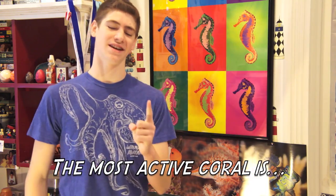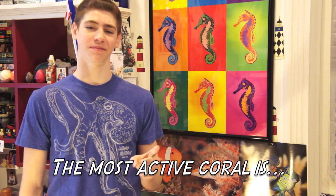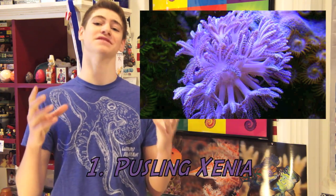Number 1. The number 1 most active coral for your reef aquarium is the pulsing pom-pom Xenia. Some of you might be looking at me like I'm crazy just because it's a weed, but it is incredible. These are also colonial animals with multiple stalks, polyps attached to any type of substrate. The 8-tentacled polyp pulses or moves, and they think that it's because it's disposing of any gases or waste. It is, though, still a mystery why exactly they do that motion.